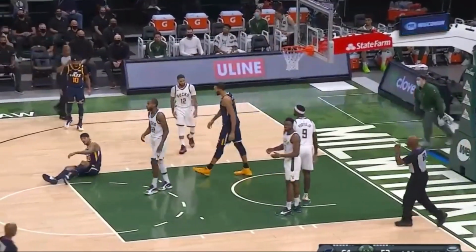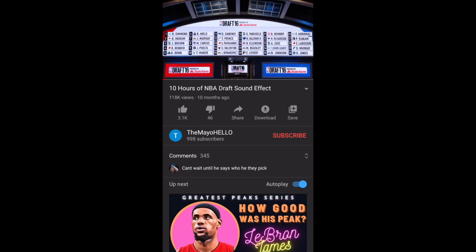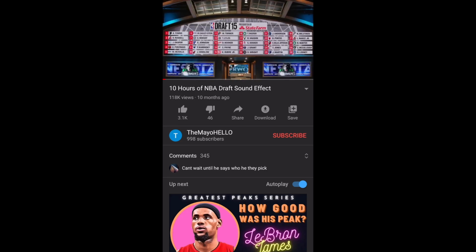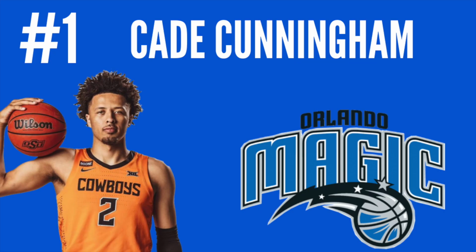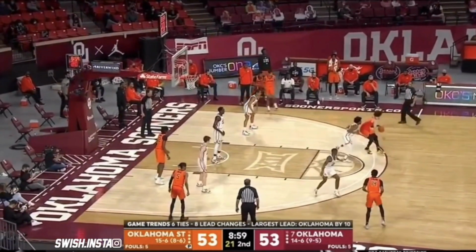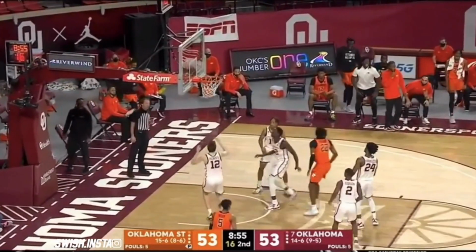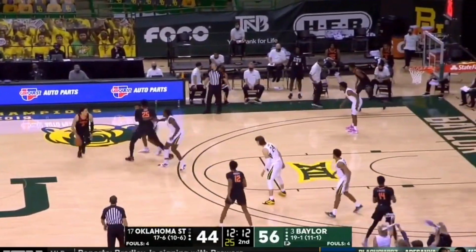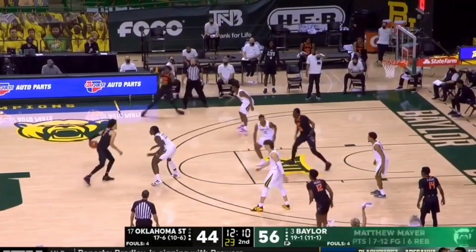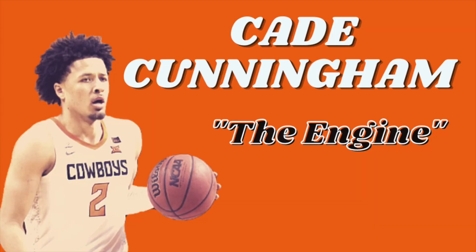So here we go with the first overall pick. The Orlando Magic are on the clock. With the first pick in the 2021 NBA mock draft, the Orlando Magic select Cade Cunningham. The Magic finally get some magic back in their franchise, and they take the clear number one prospect in this draft class in Cunningham. Cade has the potential to be a heliocentric offensive threat due to his 6'8" frame and high-level skill set on the ball. If you want to learn more about him, check out the video I just made on him.